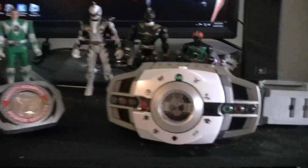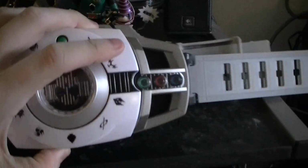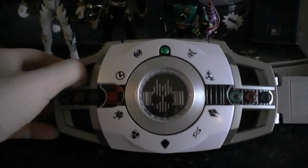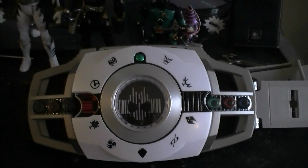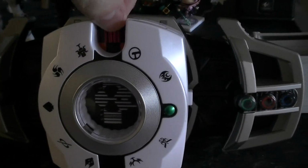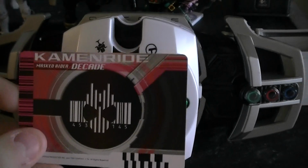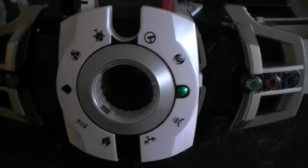I'll probably go off with one of my favorite things, my Kamen Rider Decade driver belt, deluxe edition. I think there's a regular one. Just going to turn it on right now. This is so cool. I think this cost me around 40 bucks and like 20 to ship it. Basically, if you've ever seen the show, he uses cards to henshin, and I've got all of the ones he transforms into, all from the last 10 years. So yeah, it's pretty cool. You gotta do it really slow. You can't do it fast like in the show.